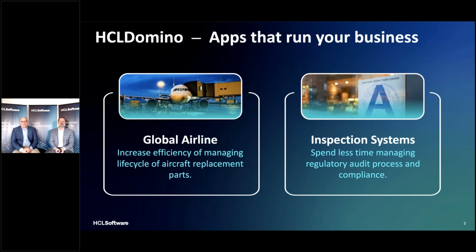I also want to talk a little bit about an inspection system provider that delivers a comprehensive solution to enable government agencies and companies to spend less time managing regulatory audit processes and compliance. This custom app, developed using Notes and Domino, produced inspection checklists, feedback reports, and notices for government entities who carry out the inspections. This provided a standard audit checklist and real-time feedback via mobile devices, leveraging Nomad. It also automated inspection reporting, certification approval, and record keeping. These are just two great examples of over 10 million customer applications that run their businesses and do it more efficiently.